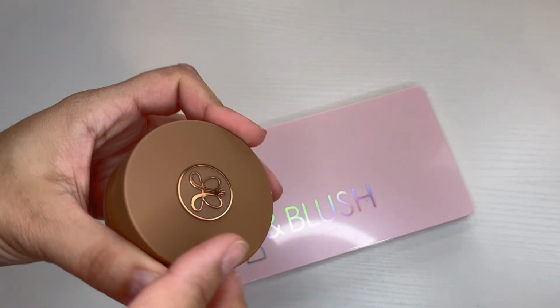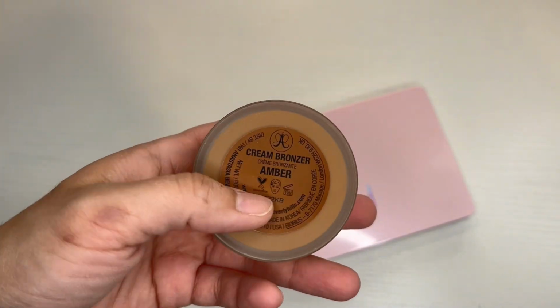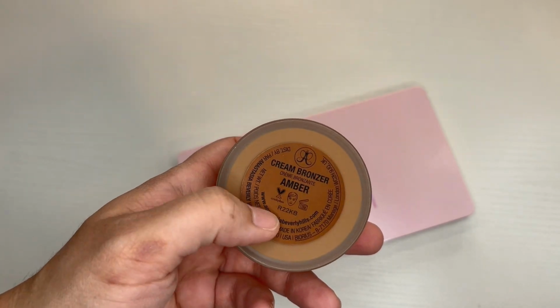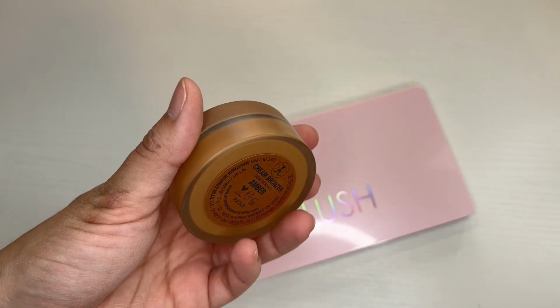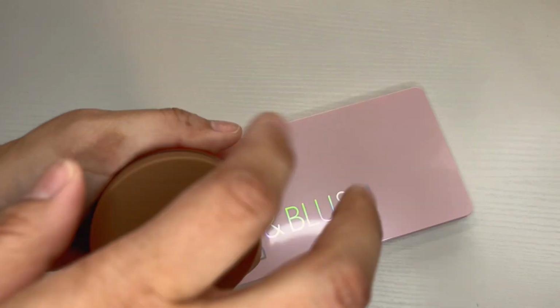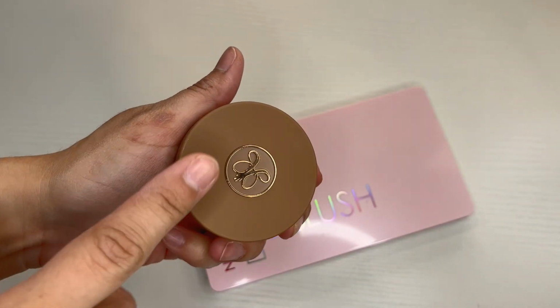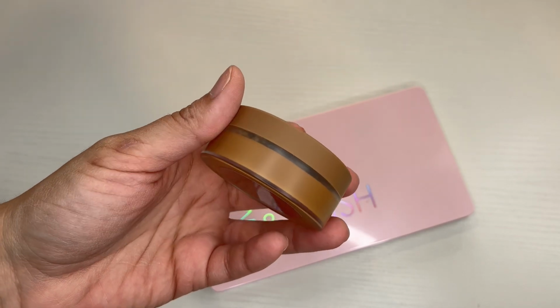So for cream bronzer, I'm going to bring my Anastasia one in amber. I am wanting to try the one that's, I think it's like golden something or other. I think that might be better for me than this one. When I do go through this one, I might end up repurchasing that, but this is what I've been using, as you guys can see, and I do like it. I do like it, especially for underpainting specifically. I think once I get a tan, I'm going to like this on its own.